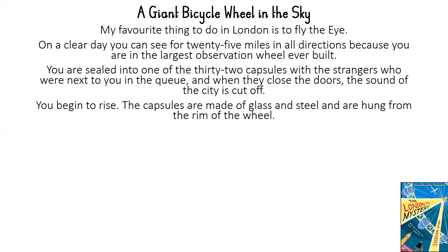Okay, so rim of the wheel, obviously the outside of the wheel. Capsules are on the outside. They're hung from the outside and they are almost completely glass apart from the steel that holds them onto the wheel. And so you've stepped into this capsule and it begins to rise very slowly.